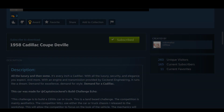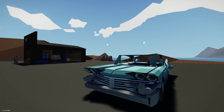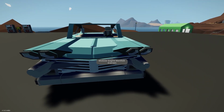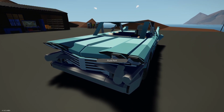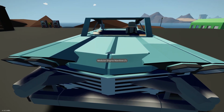So let's go ahead and take a look at the build. All right, let's take a look at this boat here. So we have the Cadillac Coupe Deville. They used to call these boats because they're enormous. So really a lot of cool XML detailing on here. This has some really good XML detail on it. XMLs, I would say it's hit or miss. Sometimes it looks really garish. Sometimes it all comes together. This comes together really well, I think.